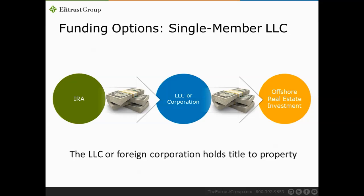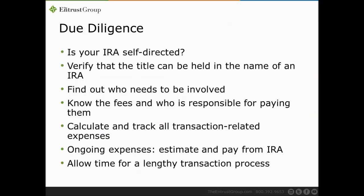So again, to use this graphically, the IRA has money. It invests in the LLC. The LLC now has the money, and the LLC then buys offshore real estate. The LLC or foreign corporation holds title of the property. Again, as you're going to see coming up shortly, this is likely a way that you're going to have to do it in most countries that you want to invest in. You're going to have to set up a foreign corporation to do this.